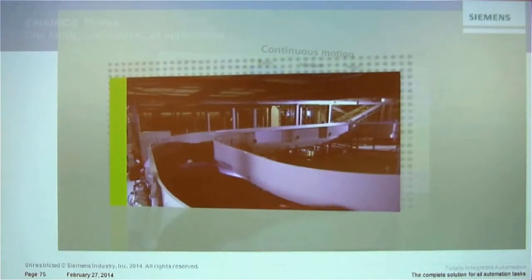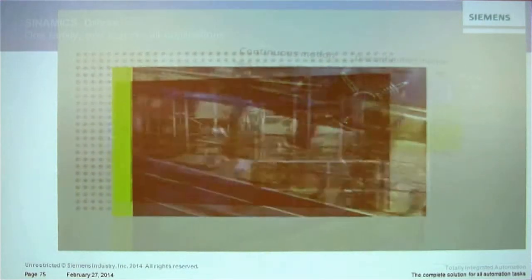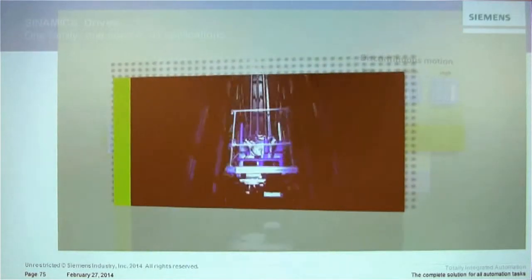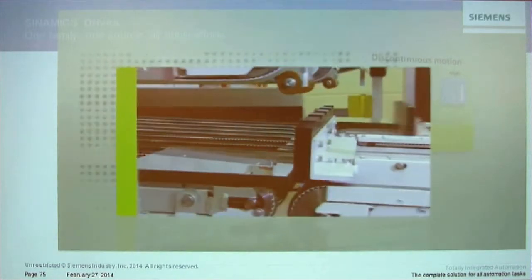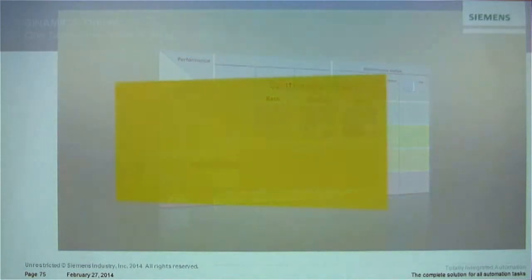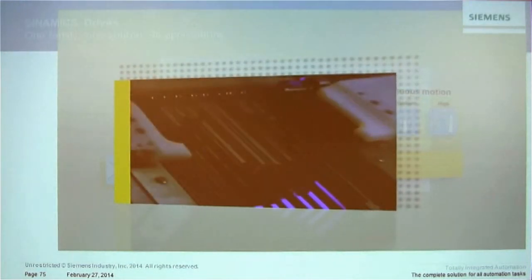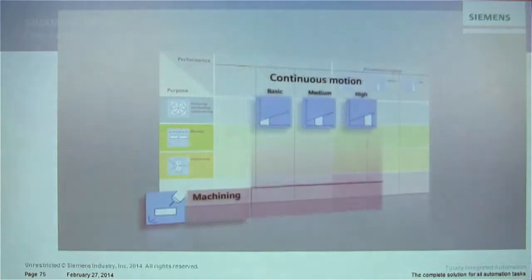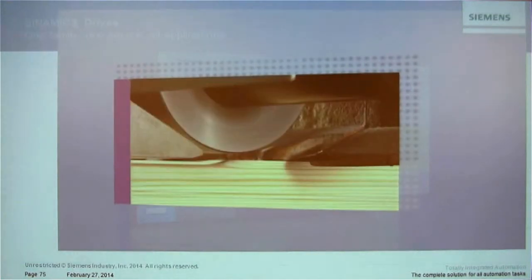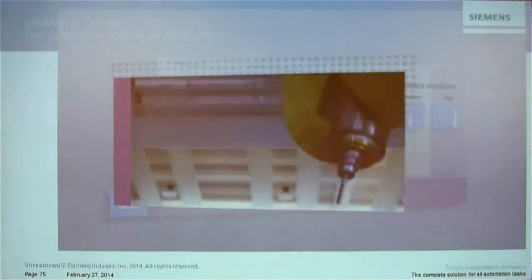Point-to-point moves, conveyor systems to warehouses to conveyors. And these rack systems are pretty interesting to watch. Any kind of web process. I know we got some web people in here. Any kind of converting, coating, printing, glass making, one of our favorites. And we do the machine tool applications also, anything that makes wood chips or metal chips.